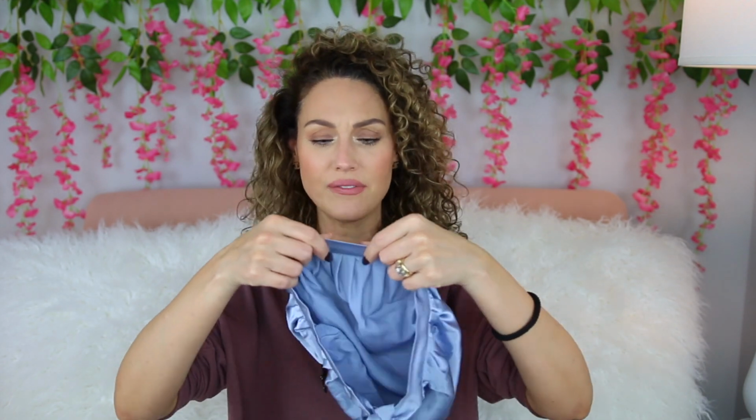I love that it's got this nice long tie in the back, so you can either wrap it around the front and tie it, or tie it in the back like I do, and then I just tuck it right under. It does not bother me at all. It doesn't fall off in the middle of the night. It stays put without having that funky band that would cause your head to itch or be too tight around the head. Highly recommend.